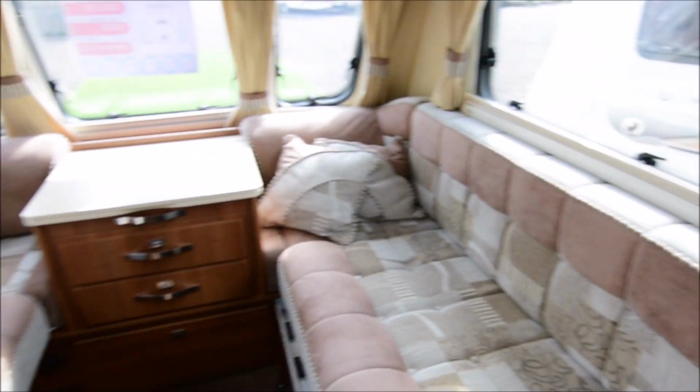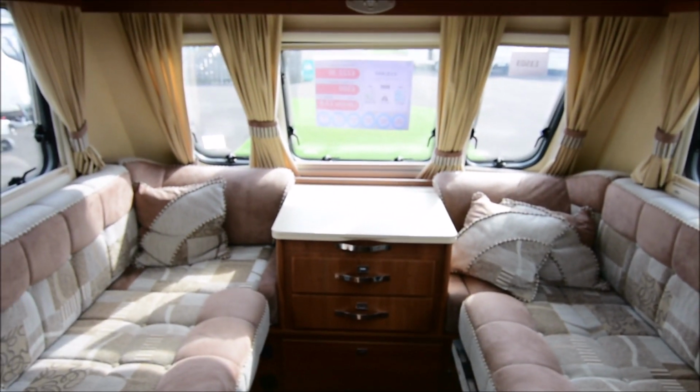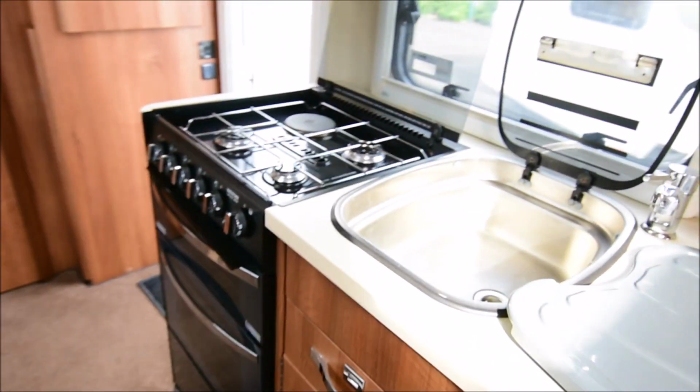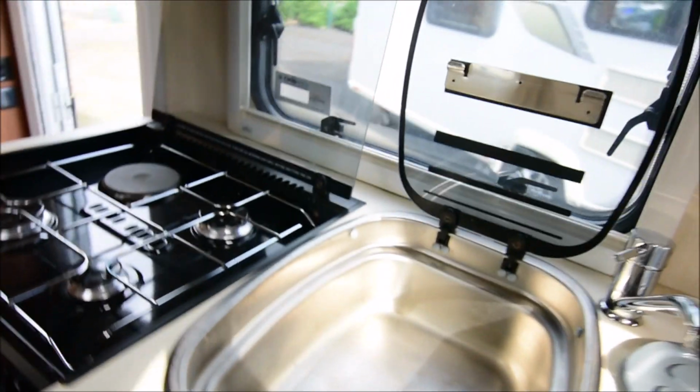But it really is in very good condition. I mean, it has been lovely. It's been very well cared for. So what's the rest of it like? Let's have a quick look. Well, as I mentioned just before, the kitchen is absolutely like new.